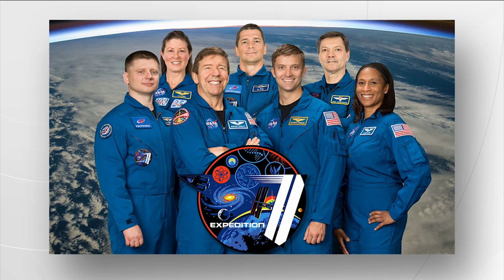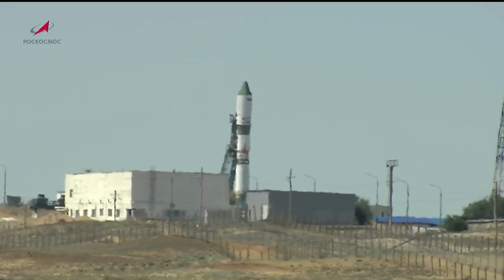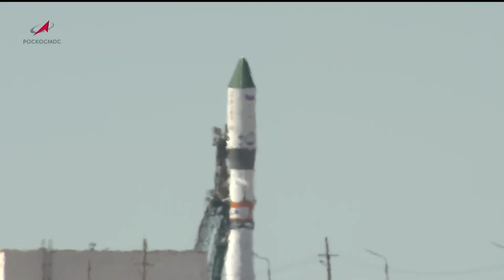Now, 9.5 minutes until launch. Again, you're looking at Launch Pad 6, Site 31, in a remote section of the Baikonur Cosmodrome in Kazakhstan in the Central Asian Desert. Skies are clear, the temperature 82 degrees Fahrenheit.